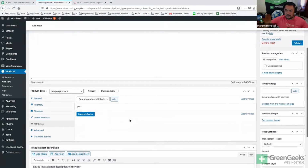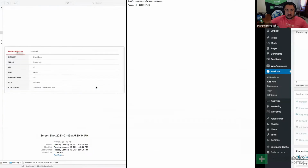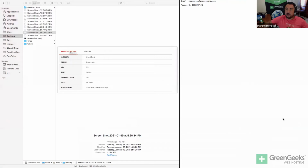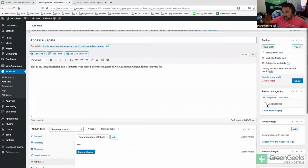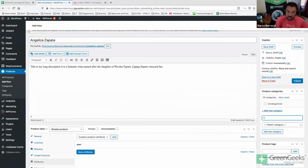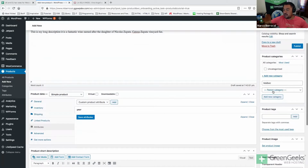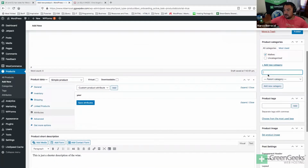And that's going to be it, because if I look at this, for example, here, the category is going to be, okay, I'm going to go over here, categories. I can add the category here, and I can just hit this. Angelica Zapata is going to be a Malbec, right? It's going to be a Malbec. And product tags, I'm going to leave that as is. So I'm going to use the product categories to define its grade. Okay, so I'm going to add that. All right, it's going to be a Malbec.